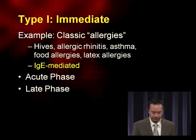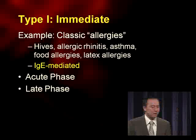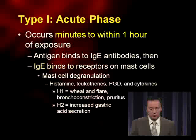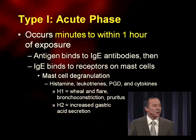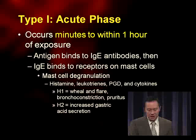All right, so type 1 is your classic allergies. It's your allergic rhinitis, your hives, your food allergy, latex allergy. They're all IgE mediated. And there's an acute phase and a late phase. Now, the acute phase occurs within minutes to 1 hour after exposure, and it occurs when antigen binds to IgE antibodies. Then these IgE antibodies, which are on mast cells, cross-link and cause the mast cells to degranulate. And what do they release? Well, they release histamine, leukotrienes, prostaglandins and cytokines, and so you get that allergic reaction.